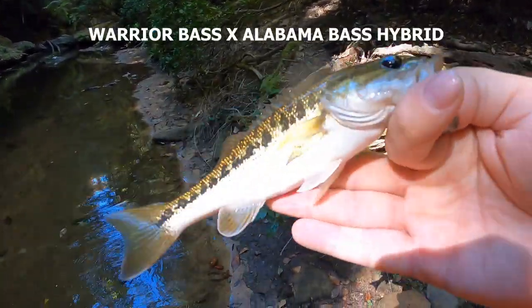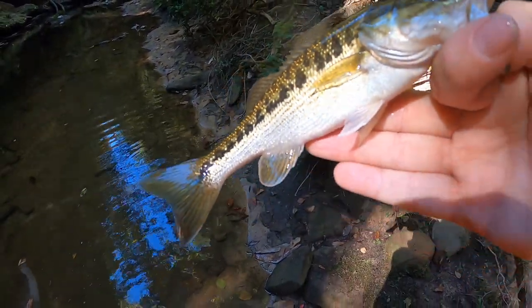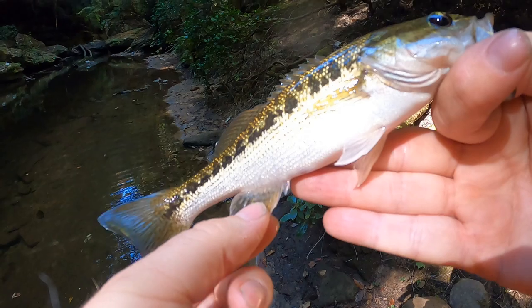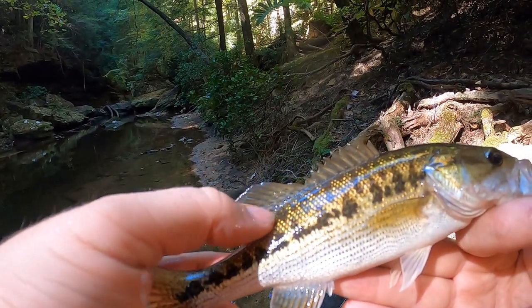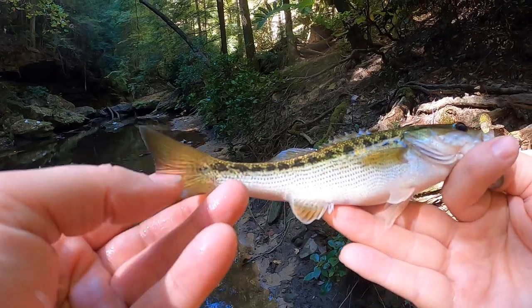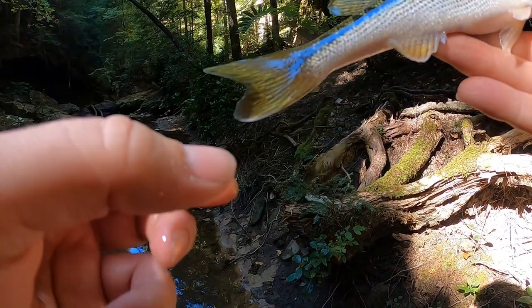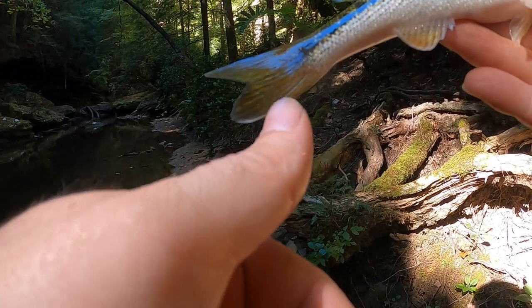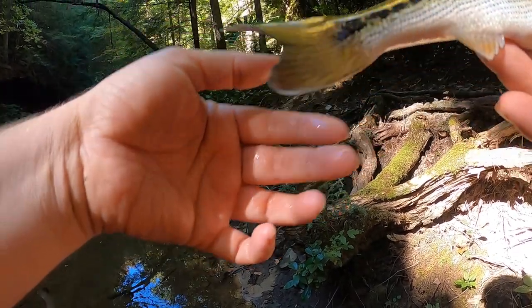I want to say this is a warrior. The fin right there is white, got a little bit of orange in it, got the little dots in it, got spots right there in the dorsal fin. Start to see it's got a little bit of a white border on the fin right there.